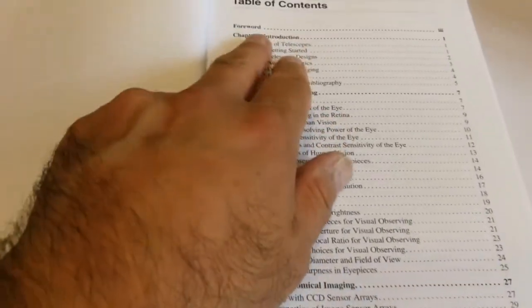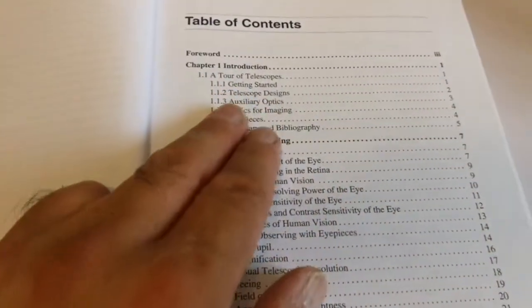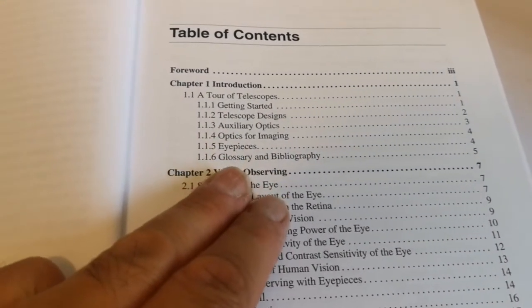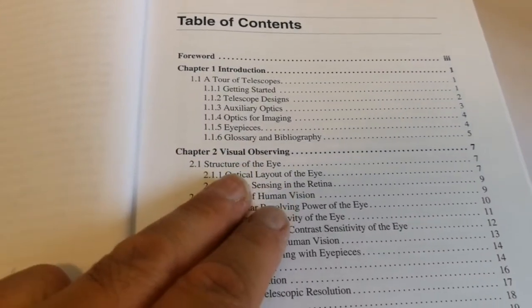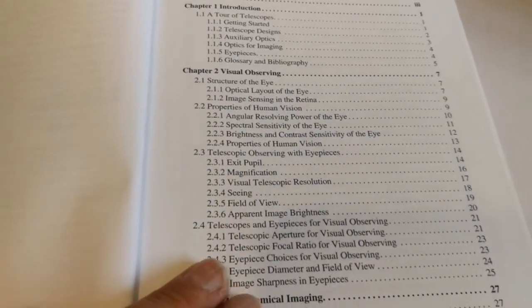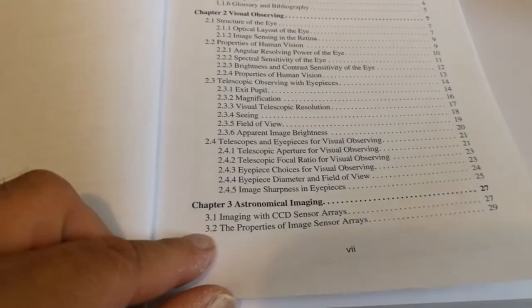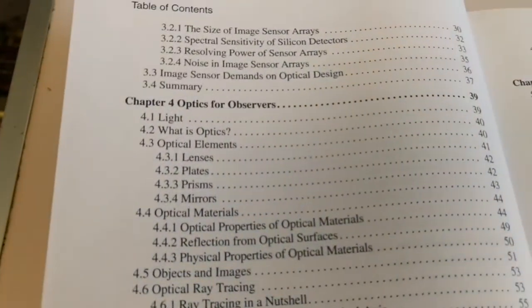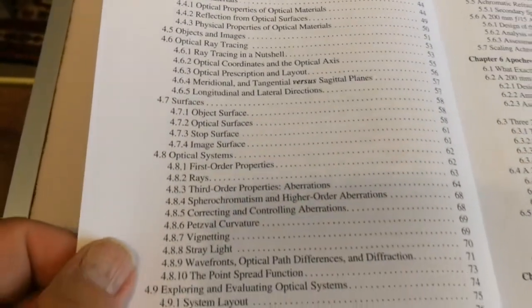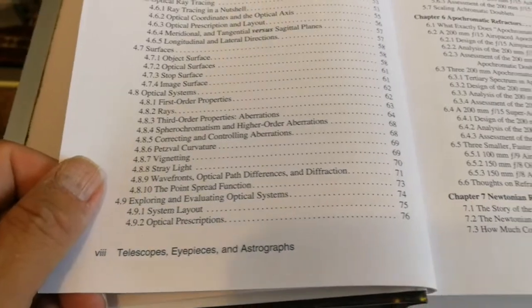And its table of contents: foreword, introduction, the tour of telescopes, getting started, telescope design, auxiliary optics, optics for imaging, eyepieces, glossary, and bibliography. Visual observing, structure of the eye. Okay, that's all about the eye. Then astronomical imaging. That's about the astrographs that are mentioned probably. Optics for observers. What is optics? Elements of it. Ray tracing, surfaces, optical systems.